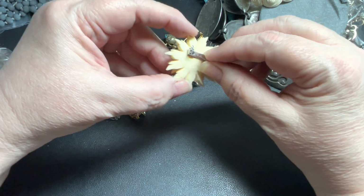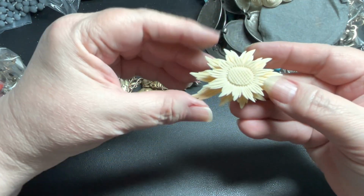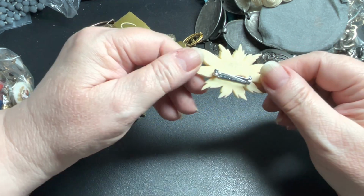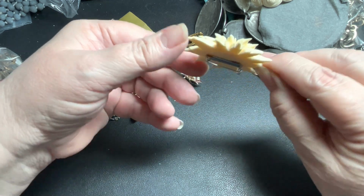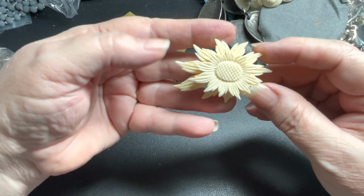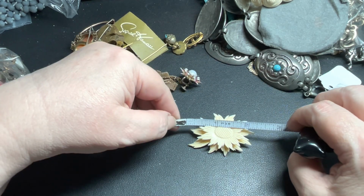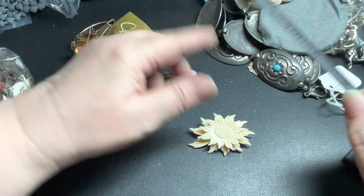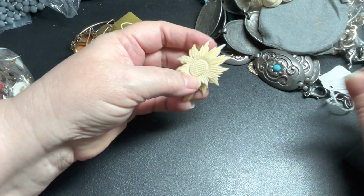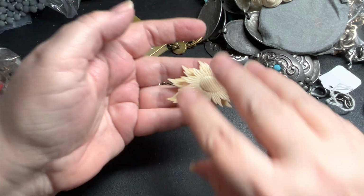This says made in Taiwan. The pen back is a little slightly bent, and it is supposed to look like bone. It is not. And there it is, multi-level, and it's a flower. Let me give you a size. It is 2 1/4 inch by 1 1/2 inches, and I'm gonna say let's just do $5.